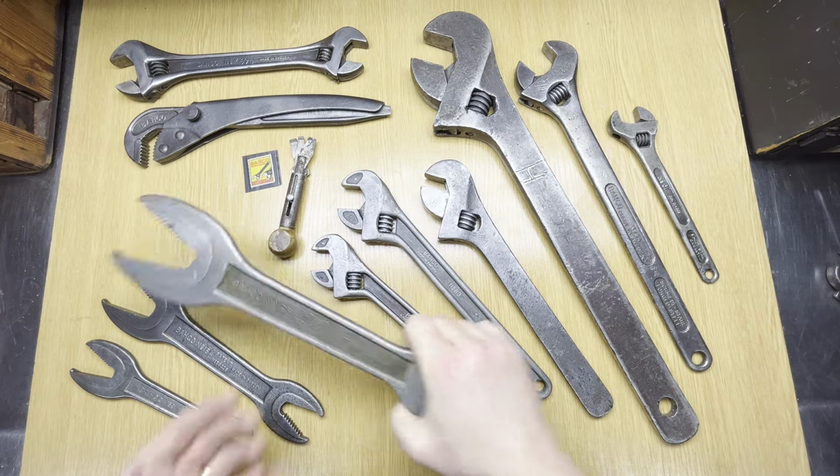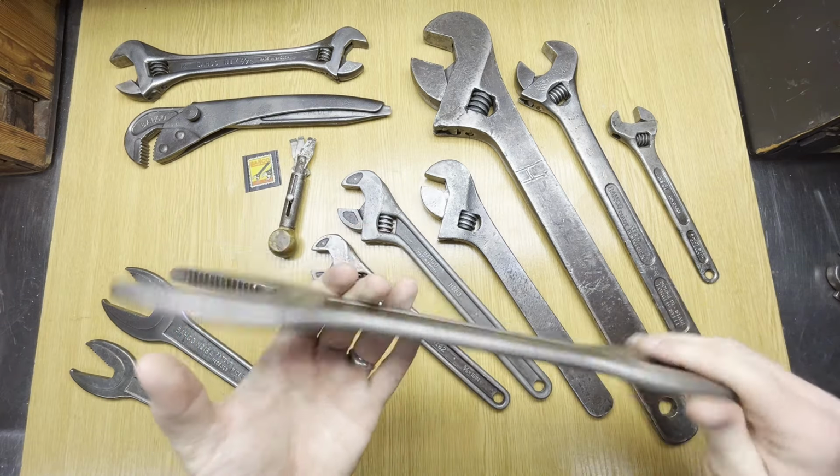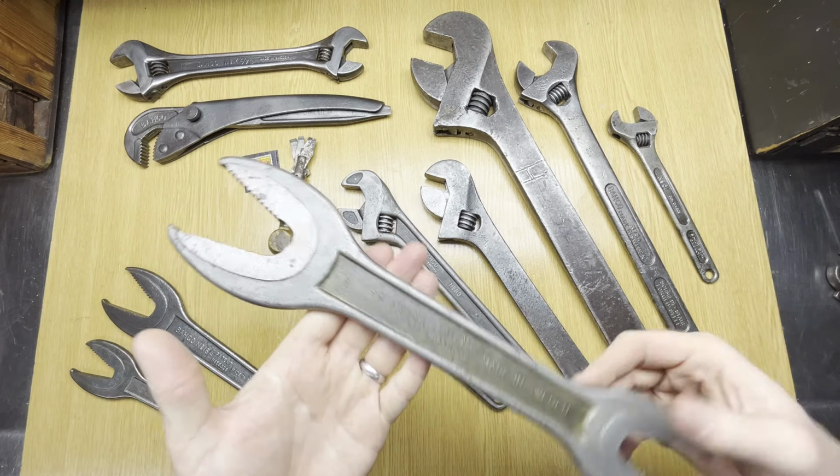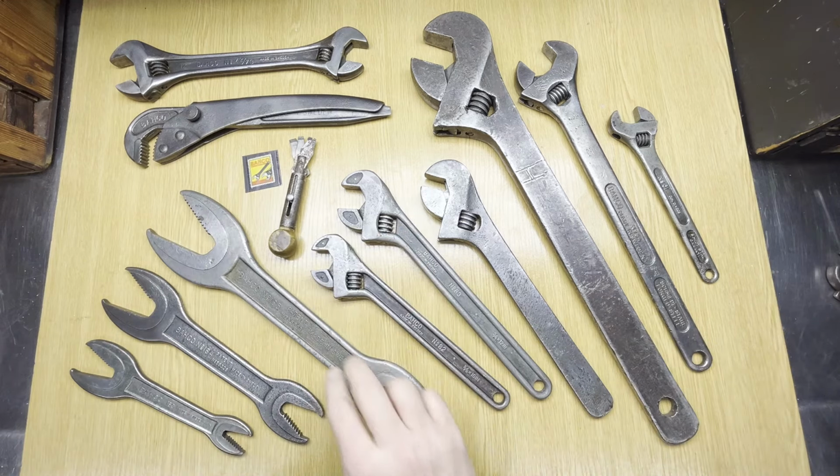And I also got this 165 in very nice condition. I did have a 165 before, but this one is in rather nice condition. So this is a new one for me, which was a trade.